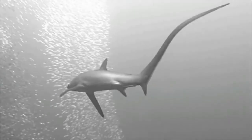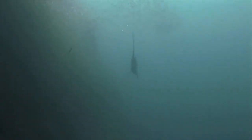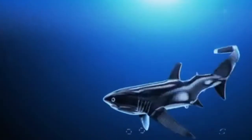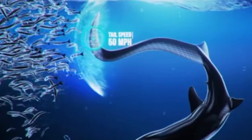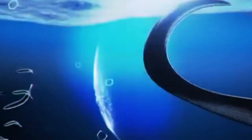A thresher shark can grow up to 20 feet long. If its tail is half its size, then imagine how much force 10 feet could deliver to you. And if it feels a bit more active than usual, the thresher shark hits the water with its tail to herd schools of fish into tight spots. When it has the fish right where it wants them, then it's dinner time.